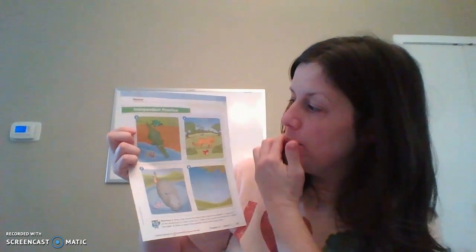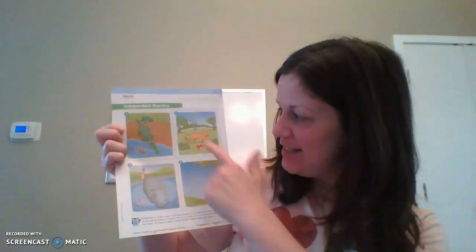Okay, so number 5. We have our alligator right in the middle, right here. Draw a box around the animal that is behind the alligator. So this one, you're going to draw a box around the animal that is behind the alligator. Okay? Number 6, so this one right over here. Draw an X on the animal that is in front of the cat. So this cat right here, draw an X on the animal that is in front of the cat.